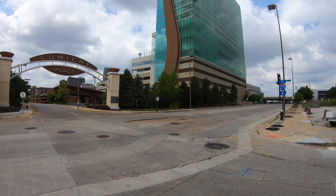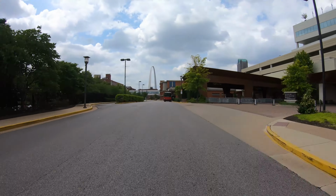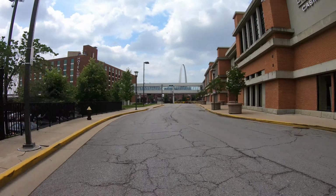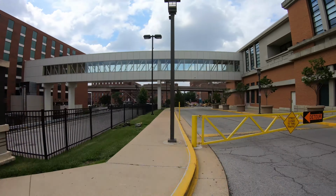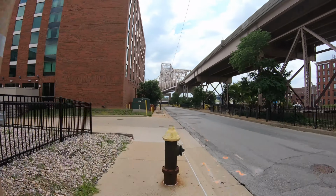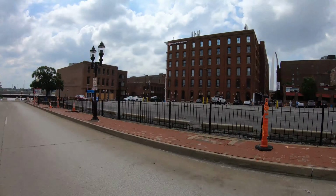Now I was starting to worry that I wasn't going to make it in time for the Gateway Geyser's eruption at 12 sharp. I had about a half hour to go and still a ton of ground to cover. So I decided to abort mission as far as getting to the Riverfront Trail. Lumiere Place had some cars in the parking lot. They must have gone through their post-COVID-19 reopening. Laclede's Landing, though, on the other hand, was a totally different story.